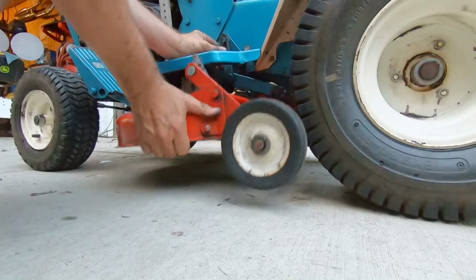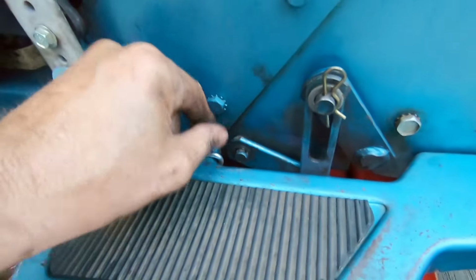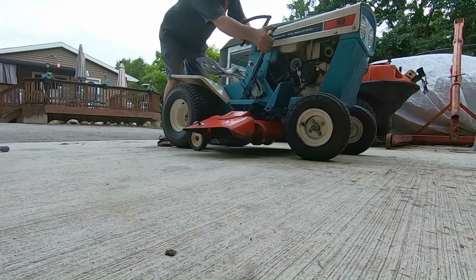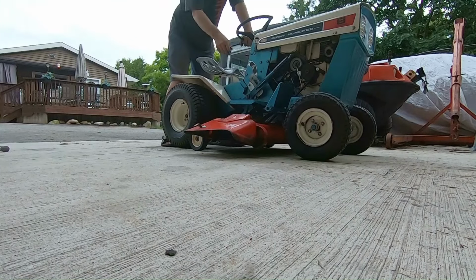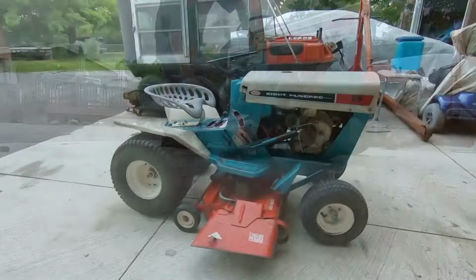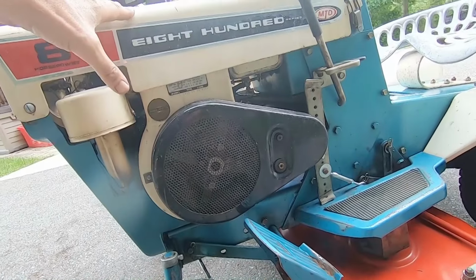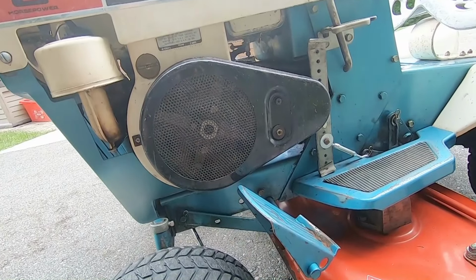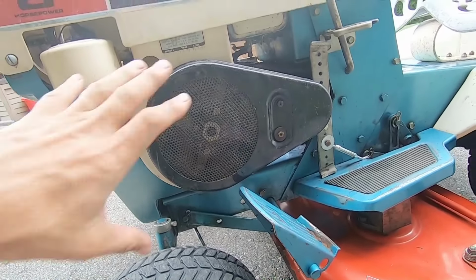Quick run around, do the other side. And one more down there. Okay, it's in. And that deck is installed. And just like that, we're ready to cut grass. All right, you'll notice I have the guards on now, and the guard on this side is probably the wrong color. It's probably supposed to match the white, but this is the one that came on what was going to be the parts tractor, but now it's a fully functional tractor, so I'm not going to tear it apart, but I am going to steal this guard for this one. All right, let's go.